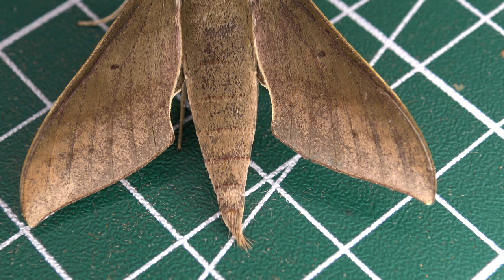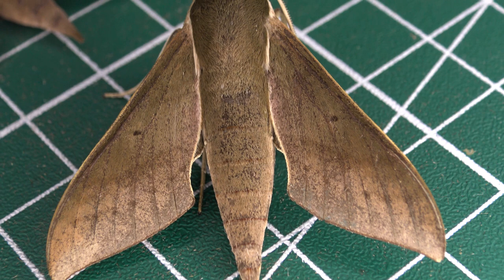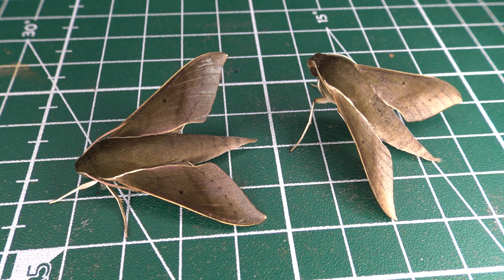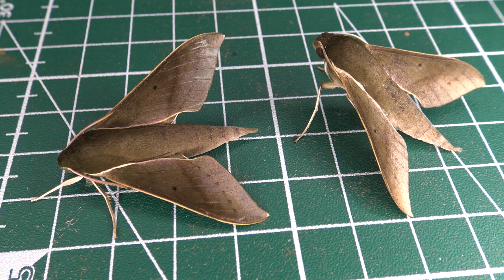In Brazil there are many species of hawk moths. In fact, there are over 200 species. That's crazy, huh? Hawk moths are important for the environment, as prey for insectivores and sometimes even as pollinators.